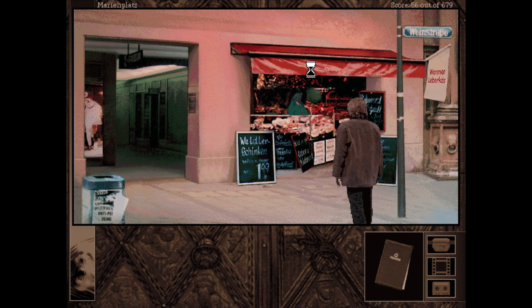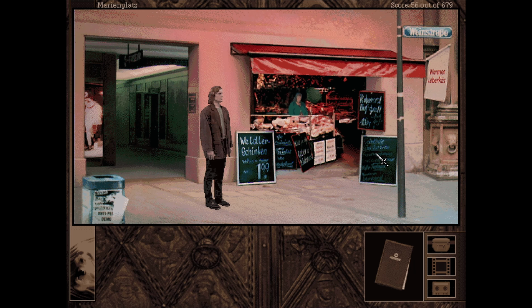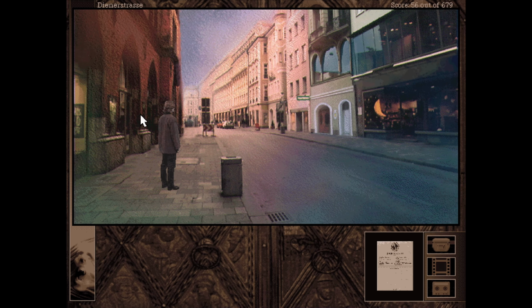What else can I do here? What am I missing? What am I missing? I've got to be missing something super obvious. I'm just not sure what. No, really not go further up there. Just more bits. Why is this a dead end?